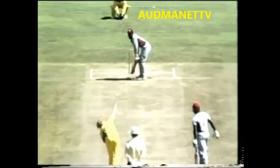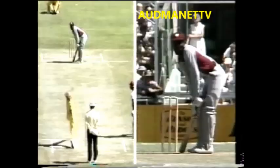Oh, and that must have been close to off stump. Well, that's Vivian Richards. He's looking for the pull shot. Wasn't short enough. He was beaten by the pace of Rodney Hogg. Australians would be desperate to get rid of Vivian Richards. In the air, he's gone. They've got him. That's the end of Vivian Richards. A huge breakthrough for the Australians. Kepler Wessels making the catch at mid-on.